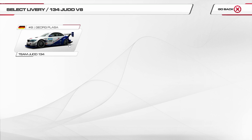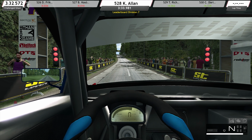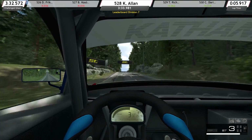This is the car. This is what we're driving. The 134 Judd V8. Absolute beast of a car. So here you guys can see a 1.5 off. Up to 5:28. Let's get underway, with lots of wheel spin for the crowd.